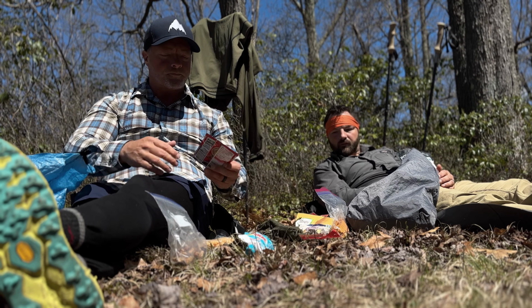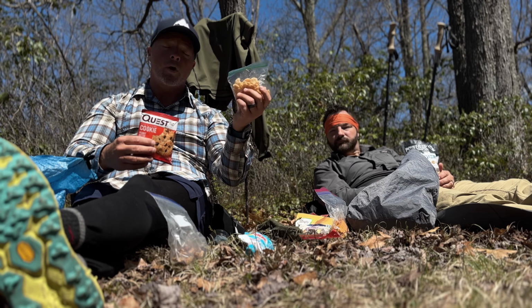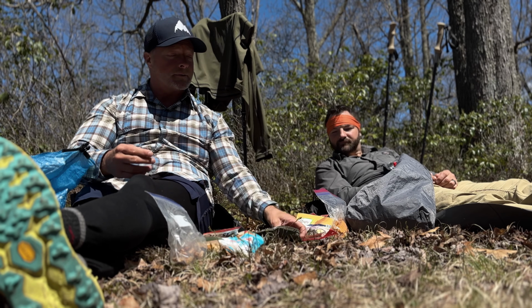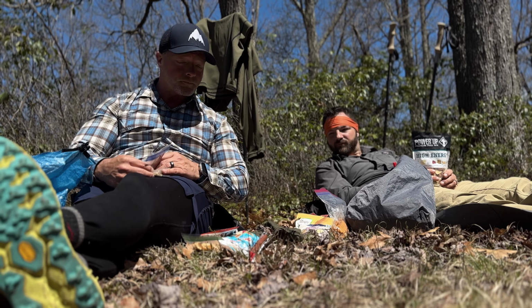But lunch, I'm having my protein Quest cookie, peanut butter, some dehydrated cheese. These are really good. These are Wisps. A little bit of peanut butter. Since I'm addicted to peanut butter, everything has to be peanut butter. Chomps beef stick. And some of my trail mix, which is almost gone now, but that's my lunch.